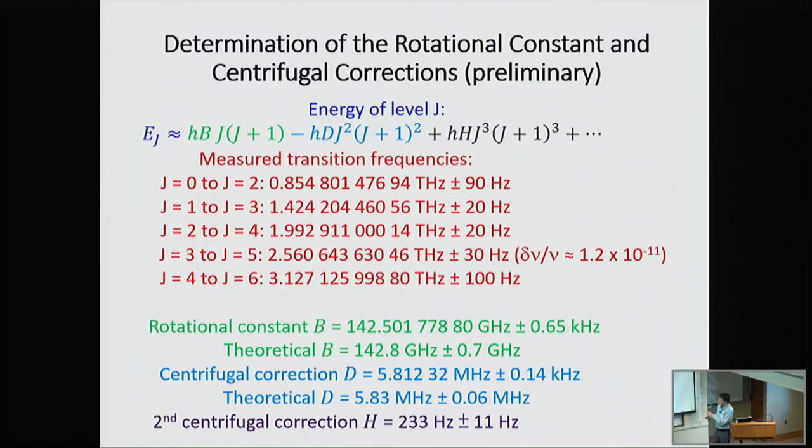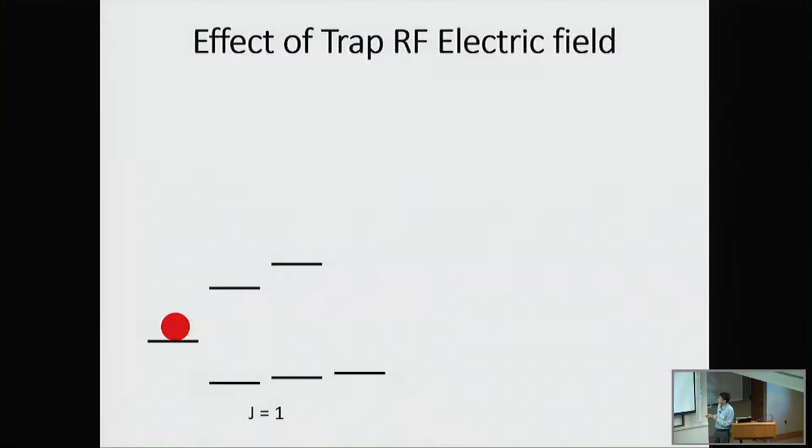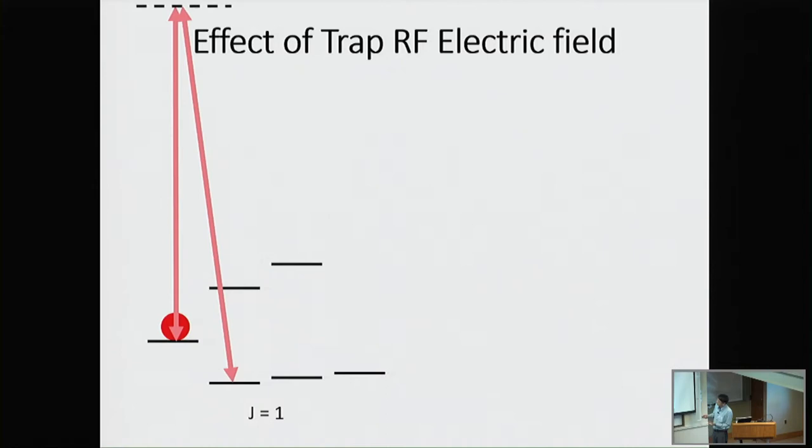But there is a bit of complication in here, and you can see everything seems to work pretty nicely. But just recently we realized the systematic shift needs to be really well taken care of. What we have observed is there is some problem in our setup, in that when we are doing this spectroscopy of this transition, we prepare the state here and try to drive that transition.